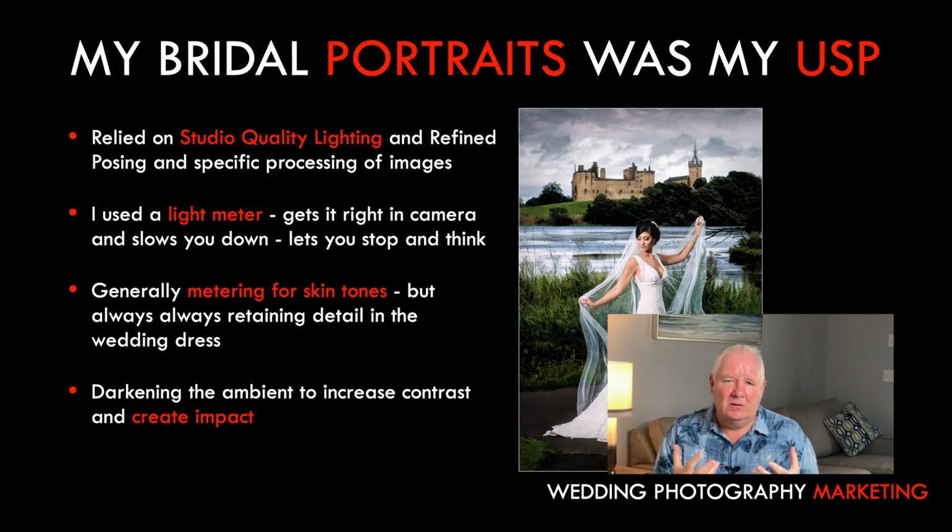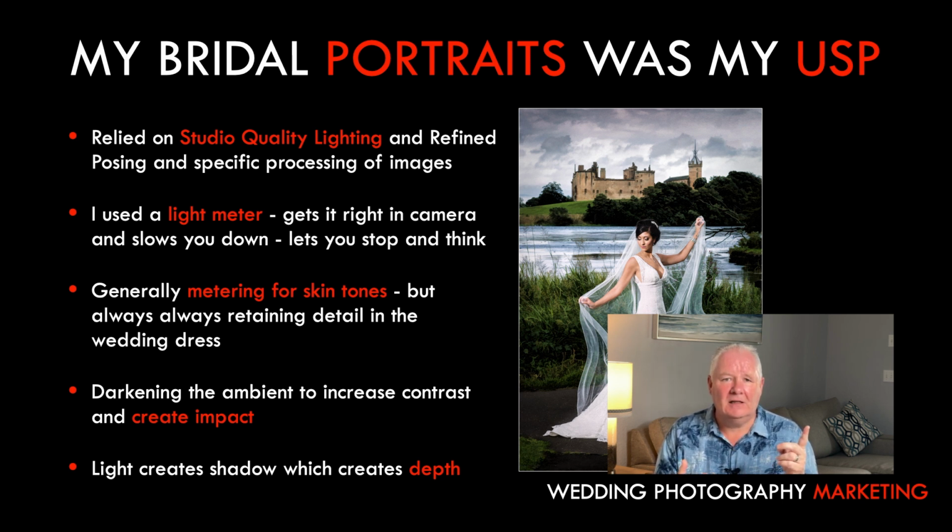Light creates shadow. You know, to get shadow you need light, right? I'm using a little ring light here. There's a video light for this course, and there'll be a shadow here in my face. That shadow is only there because that light's there, right? Light creates shadow, which creates depth.